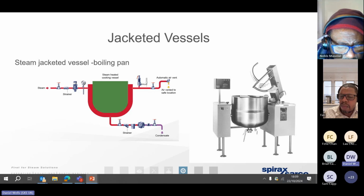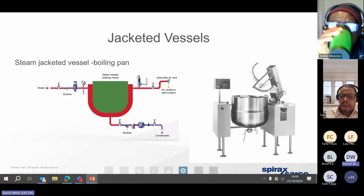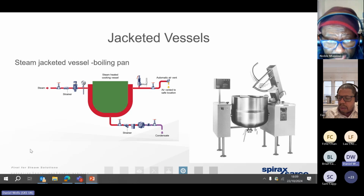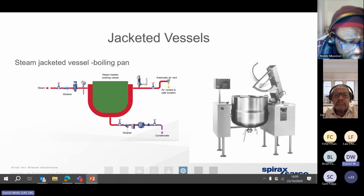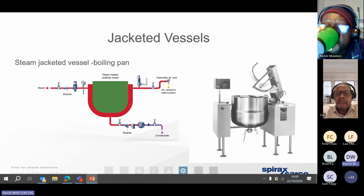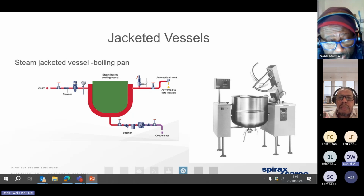We need to vent the air away because we appreciate from those previous presentations we've gone through that air is a barrier to heat exchange. So if we haven't allowed for the venting of that air, then we could have an insulating bubble, an insulating film of air that prevents the steam from seeing the entirety of the heat exchanger. And that in turn could mean that we're getting more heat energy passed to one side of the jacketed vessel than the other. So we're going to get an inconsistency to heat transfer.